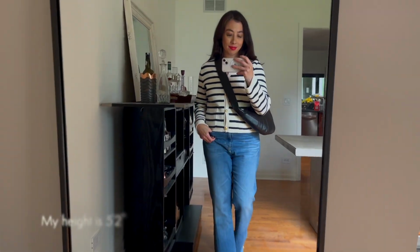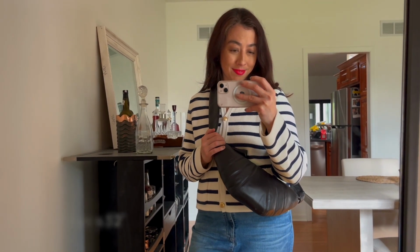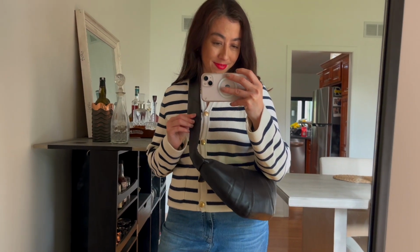I think this looks good, the small size, on a petite frame like myself. I'm 5'2" in height, so it's pretty petite, but also I don't carry a lot of things. And yes, it did fit a water bottle. I actually took this downtown with me last weekend, and I thought this was just the perfect little grab and go understated bag. Like I said, it's great if you're looking for something understated, very functional.